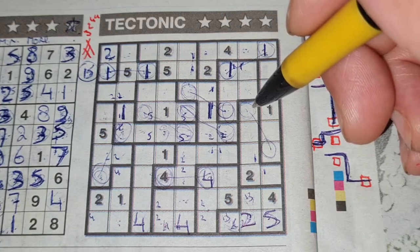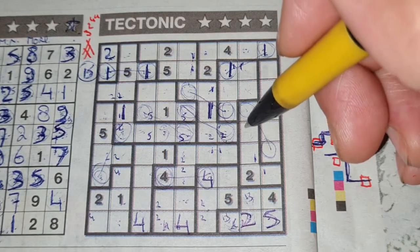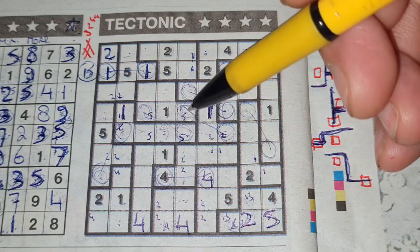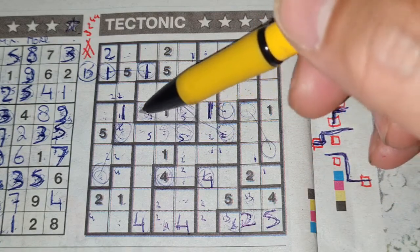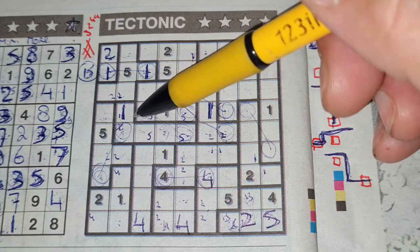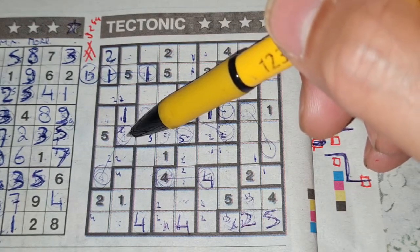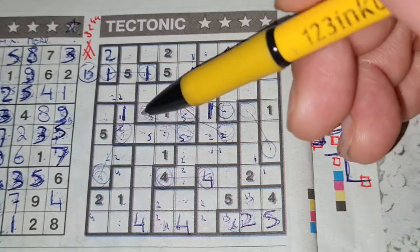I'm thinking. Where is the opening? 1, 2, 5, 3, or 4? 3 or 4.